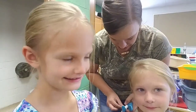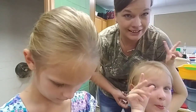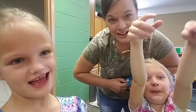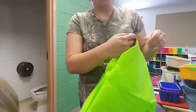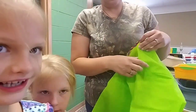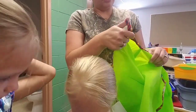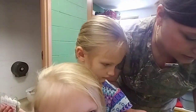And then we'll see. I did have a sweet viewer tell me that these art smocks that I got from IKEA do not hold up well. Let's hope that they hold up well, because I don't feel like buying new art smocks. I was kind of hoping that they would last. I think they are kind of a thin material. Hopefully they hold up well, but we're going to try them. Again, they were only like $3.99, so it's not a big loss if they don't hold up.